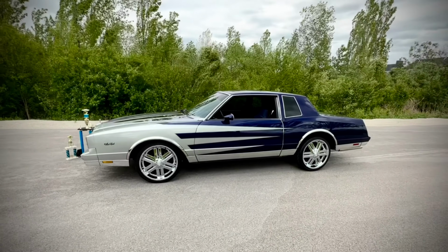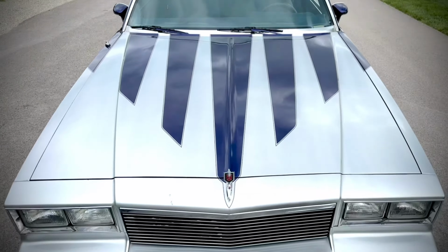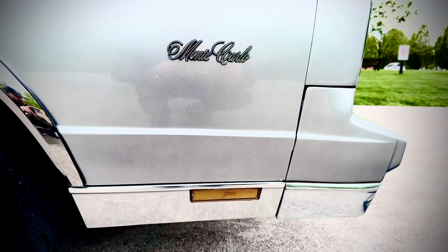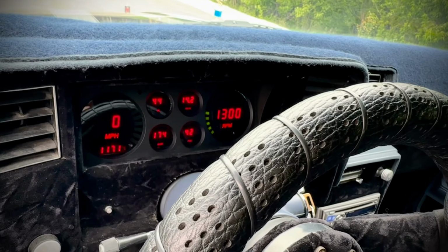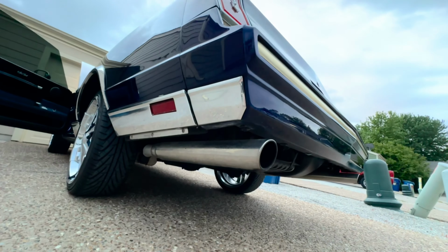Pretty custom. It's got shaved door handles all the way through the side. They open up with a remote control, and it looks really super clean. Put the billet grill in the front. Got all the chrome trim polished up. I went with a digital dash on this one, which was really interesting.